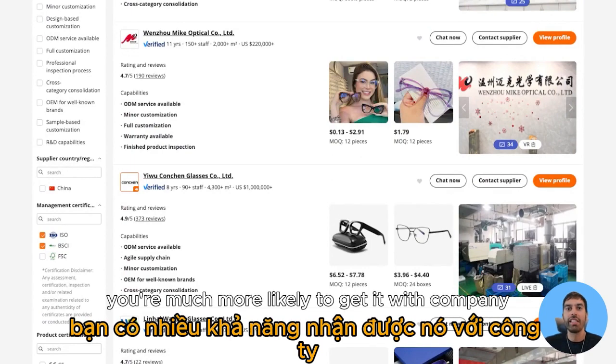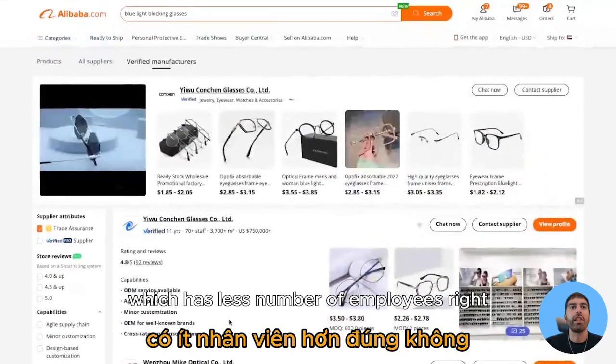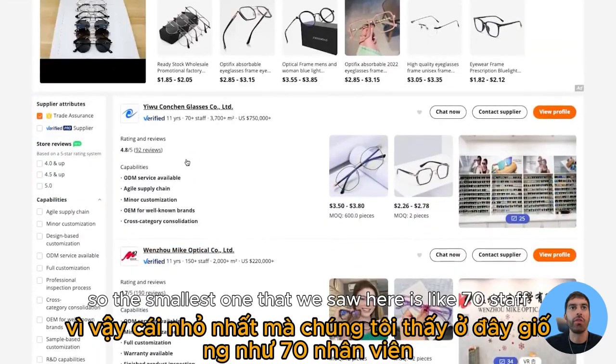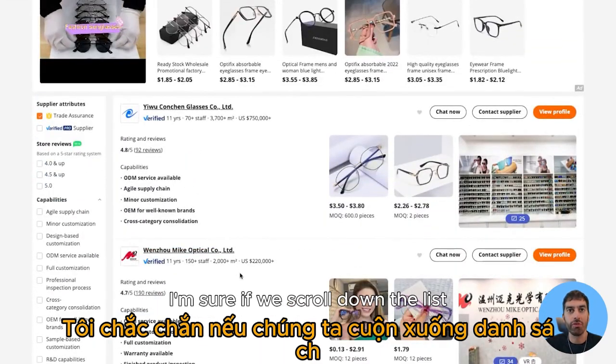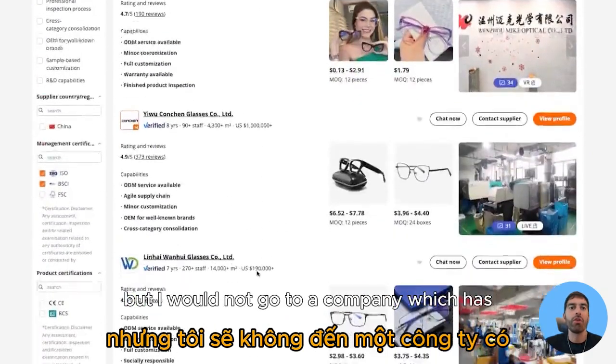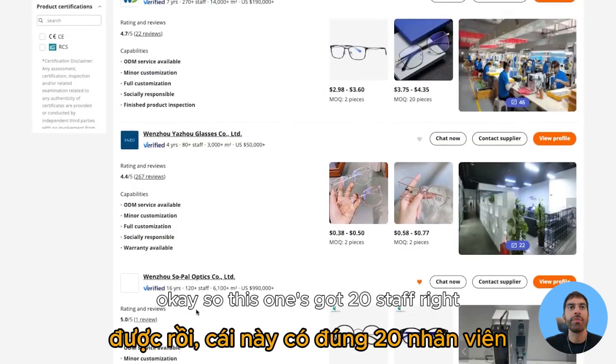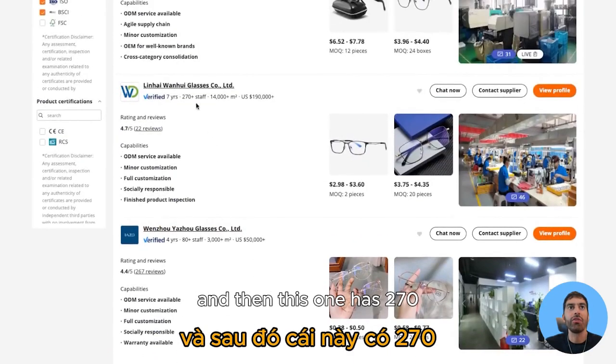Based on the size of your company, if you just want to do a small trial order, you're much more likely to get it with a company which has fewer employees, right? So the smallest one that we saw here is like 70 staff. I'm sure if we scroll down the list, we'll find some smaller ones, right? But I would not go to a company which has, okay, so this one's got 20 staff, right? And then this one has 270.